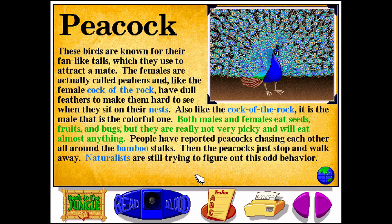Both males and females eat seeds, fruits, and bugs. But they are really not very picky and will eat almost anything. People have reported peacocks chasing each other all around the bamboo stalks. Then the peacocks just stop and walk away. Naturalists are still trying to figure out this odd behavior.